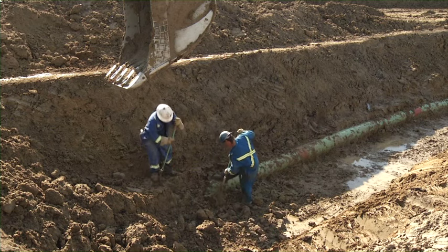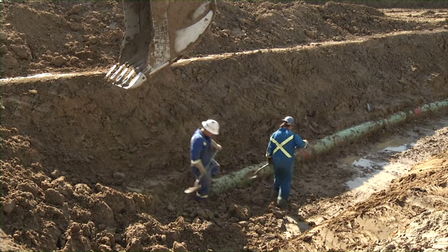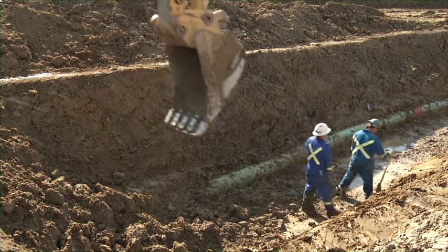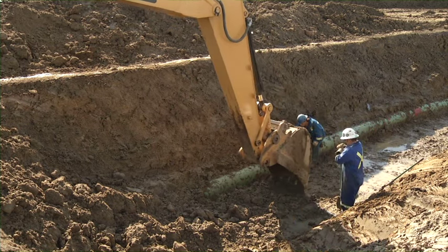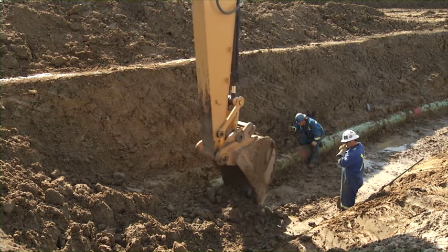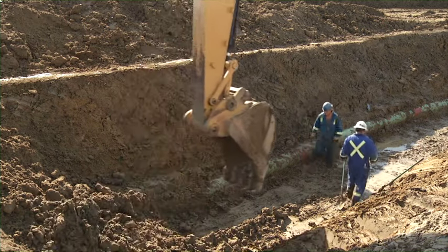You always hand dig right up close to a pipeline. Machines could dent or puncture the pipe. Even a small nick in the coating could allow corrosion that could cause problems later. So when the machine works, even not so close in, you still want to keep a sharp eye out.